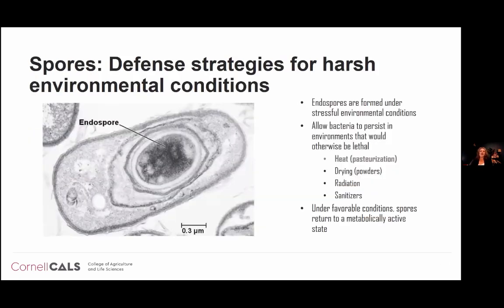So spore-forming bacteria are endospores. Here I have a micrograph image of a bacterial cell. That's this outside cell here, and then the spore, or endospore, in the center. These spores are formed when a bacteria is under a stressful condition. So maybe it's run out of nutrients, or it's in a scenario where it doesn't have enough moisture or something like that. This special group of organisms can create these spores, and that allows this bacteria to persist in environments that would otherwise be lethal. So, for example, when we have spores in raw milk, they can actually survive pasteurization.